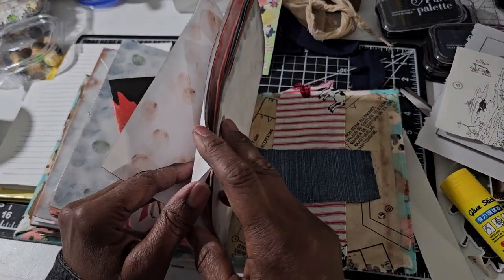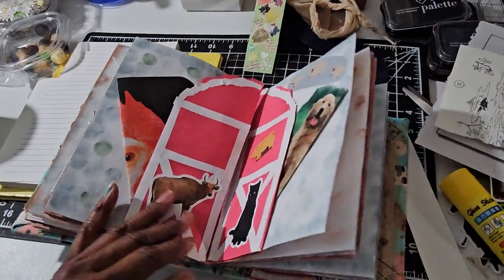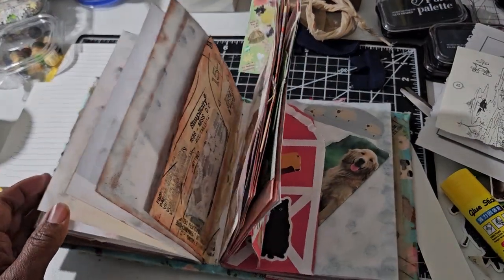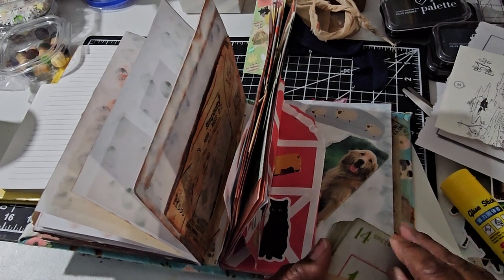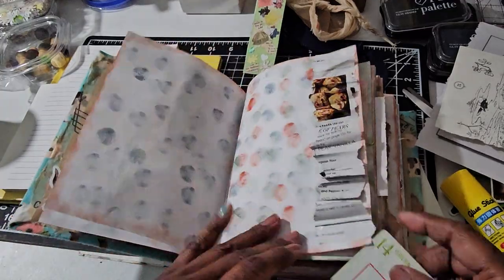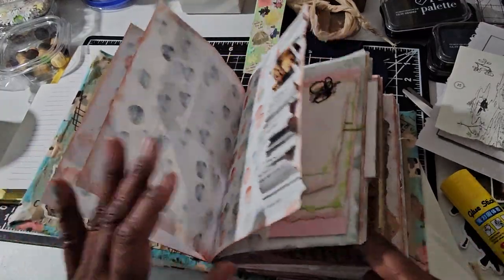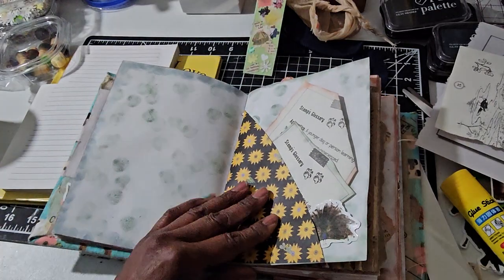But the barn looks kind of lonely or something. It's empty. So that's where we are for tonight. Okay, so I'm going to take one of these cards. I'm not going to do much of anything, but I'm going to take one of these and add it to one of these pockets.